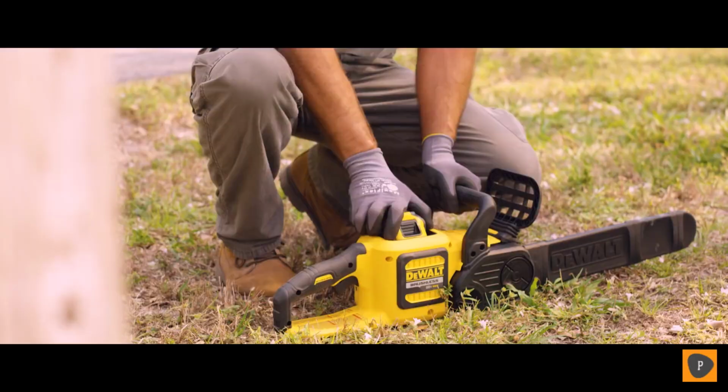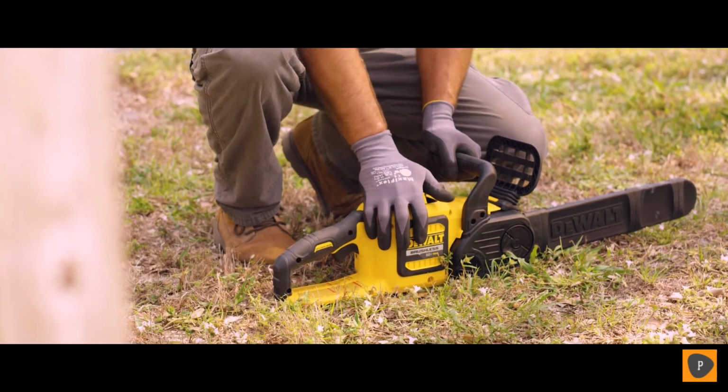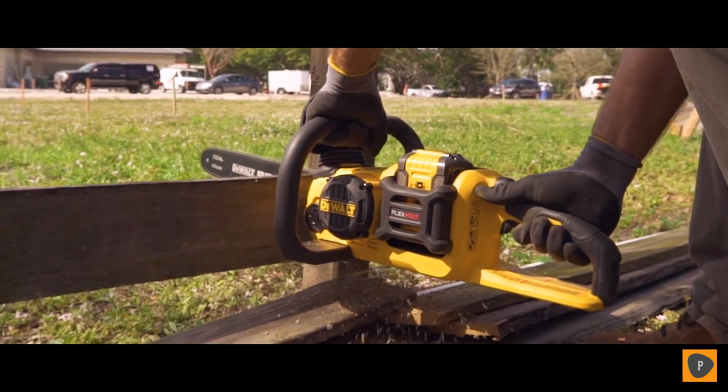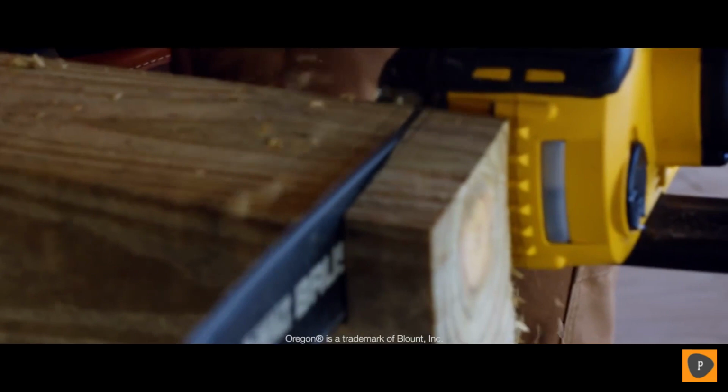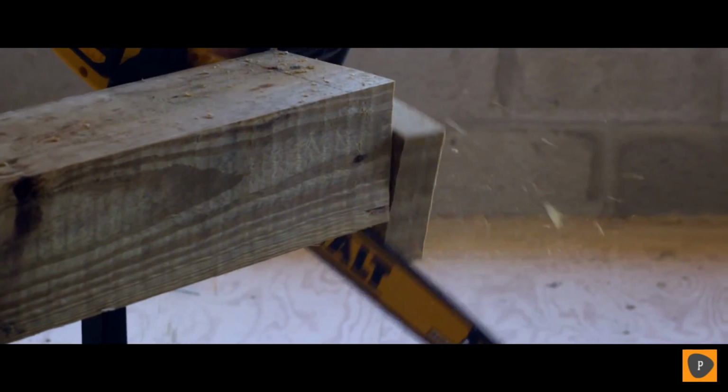The DEWALT FlexVolt 60V Max Chainsaw has a powerful and efficient brushless motor delivering gas performance with runtime of up to 70 cuts per charge on a 6x6. The low kickback 16-inch Oregon bar and chain has auto oiling for continuous lubrication and a tool-free tensioning system for quick bar and chain adjustments.